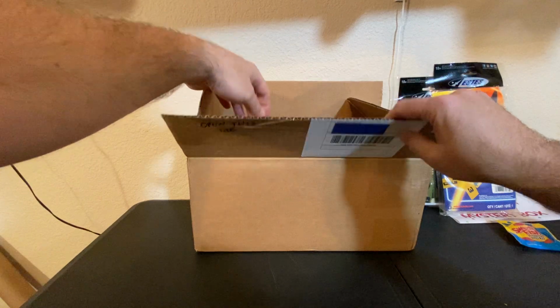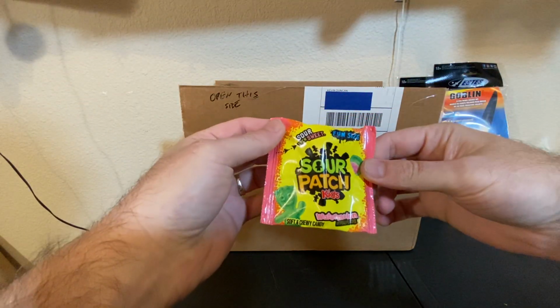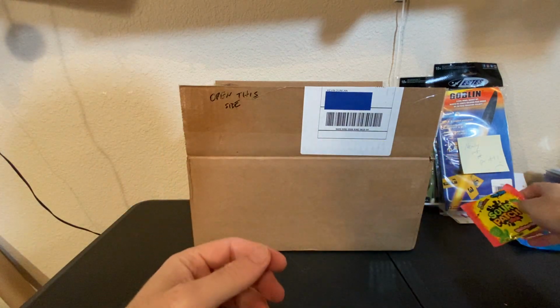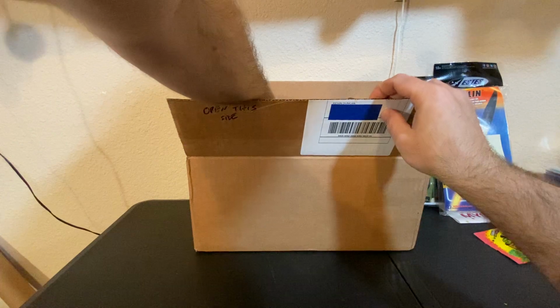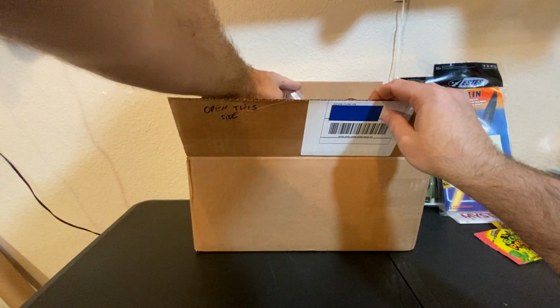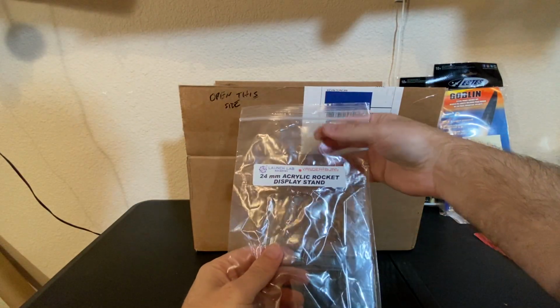So that's awesome. And let's see. Oh, we got, these are my favorite. Sour Patch Kids. Love it. Watermelon flavor. Cool. All right, let's see what else we get. I feel a baggie of parts. Oh, this is cool. Check this out. A 24 millimeter acrylic rocket display stand.